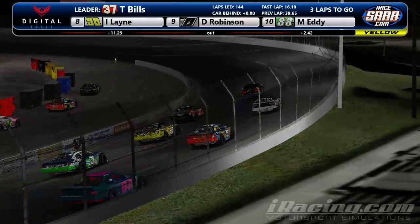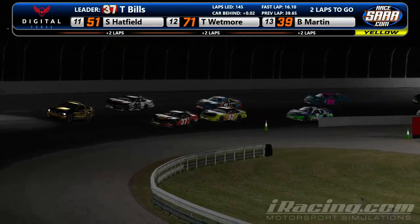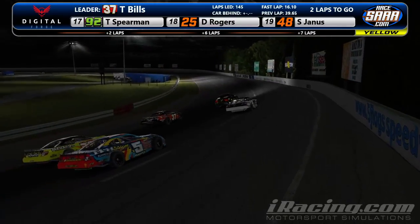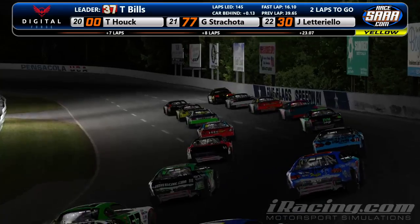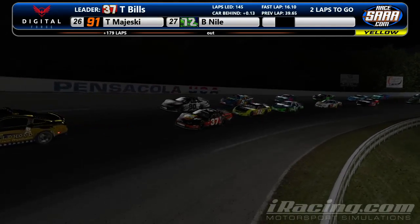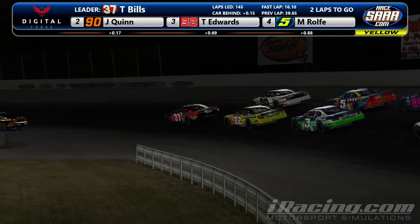So it's going to be a green-white checkered, a fitting ending to the night. And Joe Quinn will have his opportunity to beat a guy who has led 145 laps this evening here at Five Flags. Just like overtime in any sports game that you watch, this is where it comes down to one lap. One driver going to walk away victorious here tonight.